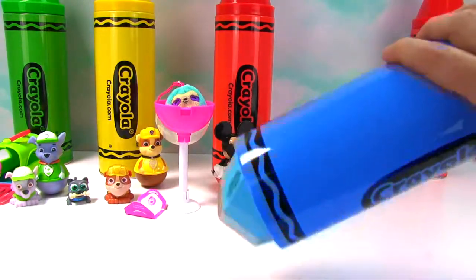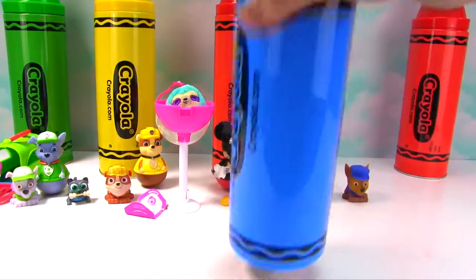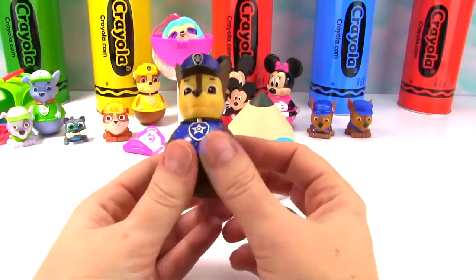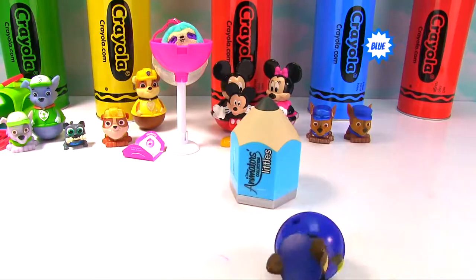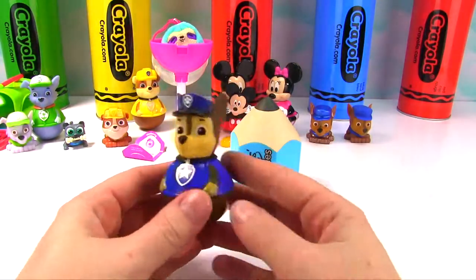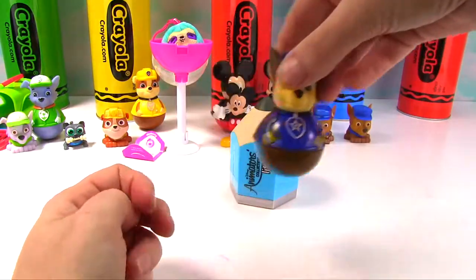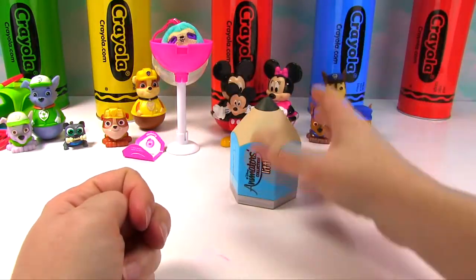There's something blue that can't come out. Come on out. Wow! We have our blue Weeble Chase. Oh no, he bumped into a giant pencil. Chase is going to have so much fun with his friends on that playground.